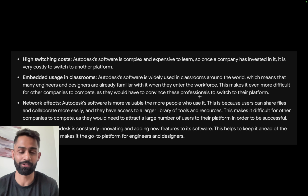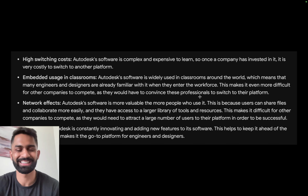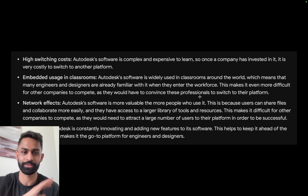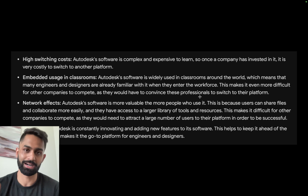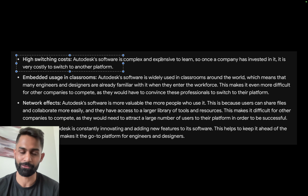provides. And they do have a pretty significant moat, because as with Adobe, the switching cost is pretty high, because once you get familiar with the software, you don't want to switch, you want to keep using it, right? Because switching over means learning a whole new software, retraining your entire team, which takes a lot of time, money, and resources, right? Energy as well. So it's got a very high switching cost. Autodesk software is complex and expensive to learn. Once a company has invested in it, it's very costly to switch to another platform.